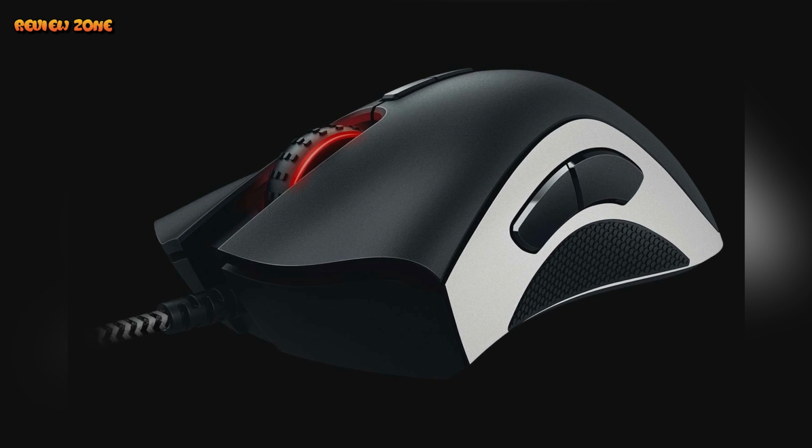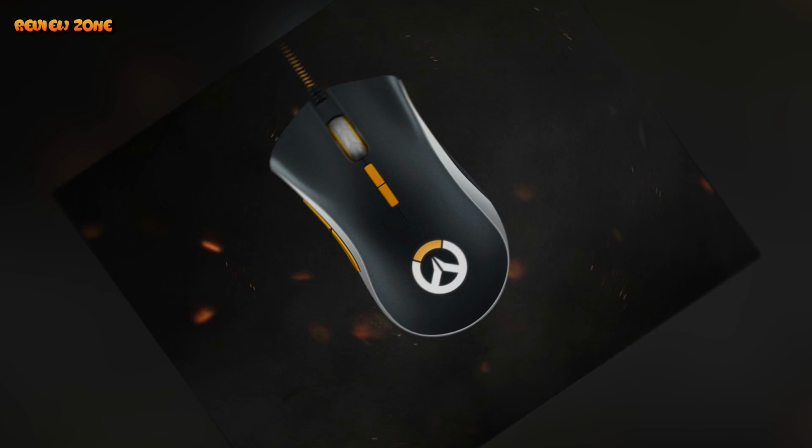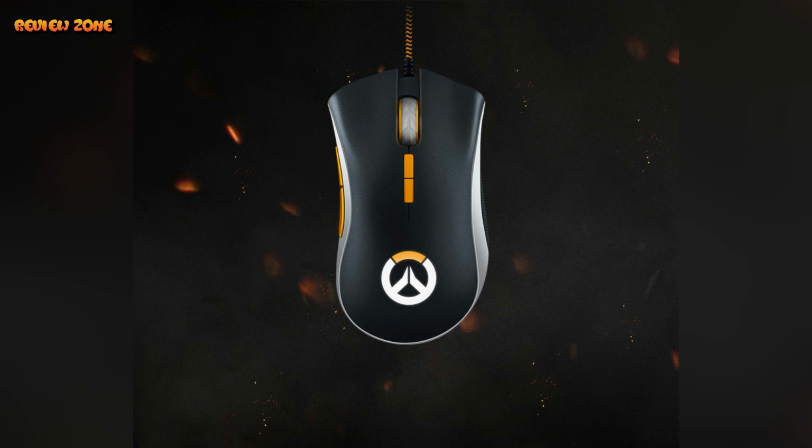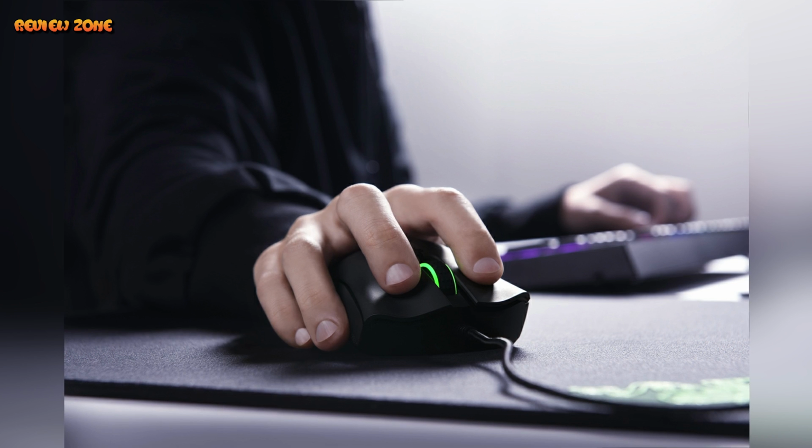Mouse 2. Razer DeathAdder Elite. Next up is the Razer DeathAdder Elite. This mouse is known for its comfortable ergonomic design and customizable buttons for a personalized gaming experience. It also features a high-precision sensor and onboard memory for storing your settings.